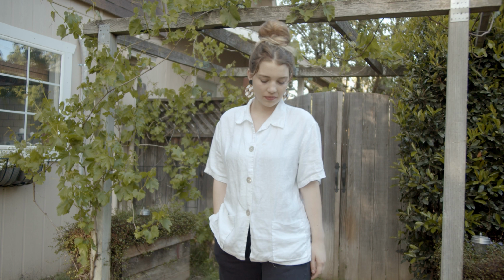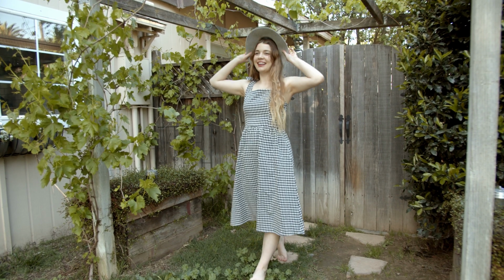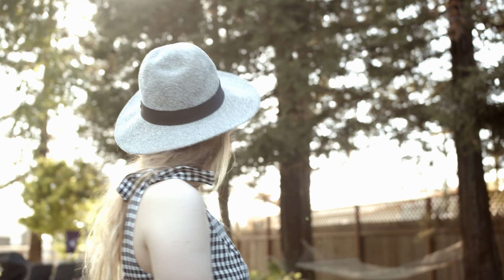So for me, I'm very much into modern, minimalist, minimal colors, not very many patterns, but some pops of color, and I really like Parisian chic. And it definitely has to be modest too. So decide what your style is.